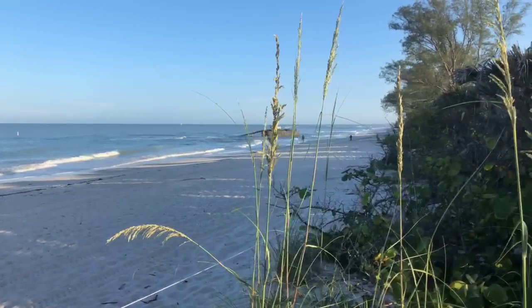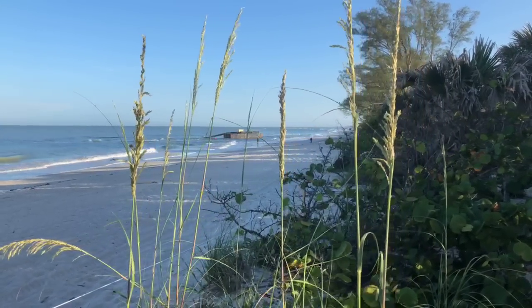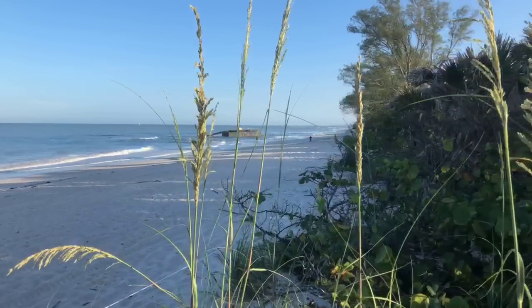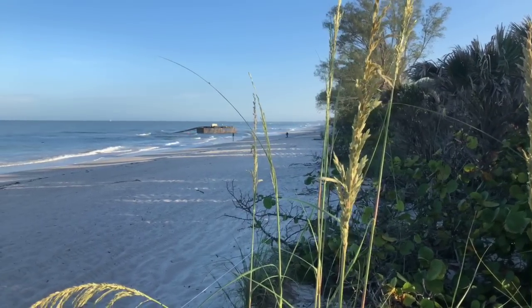Some of our beautiful sea oats. You may have seen some of the photos that I posted of the sea oats. They're all starting to bloom now. Absolutely beautiful. Just remember, don't mess with the sea oats. They're protected by law. Absolutely gorgeous though when they're in bloom.